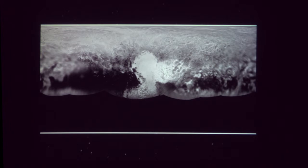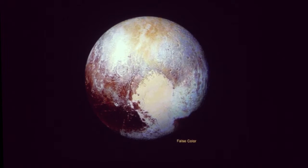Pluto rotates on its axis in about 6.5 days. So 3.5 or 3.25 days out from the closest approach is the best resolution that we will see for that part of the object. This is the part that we'll get much better views of. And this is a false color view where they've stretched or enhanced the color just to show the differences in color. We've got some very, very dark brown areas, this sort of reddish stuff up here. This stuff is almost white, but not quite.